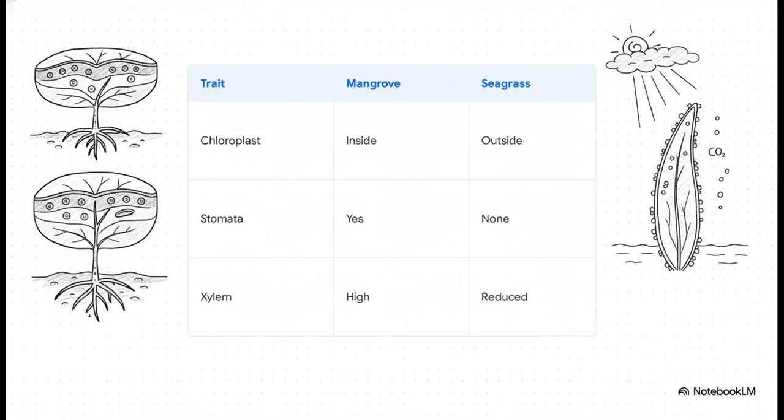Also, they don't have any functional stomata or lenticels. Instead, they use an extremely thin, non-waxy cuticle to just absorb dissolved carbon dioxide straight from the seawater. And because they absorb water directly through their leaves, they don't need heavy vascular plumbing to pull it up from the roots, so their structural xylem is highly reduced.